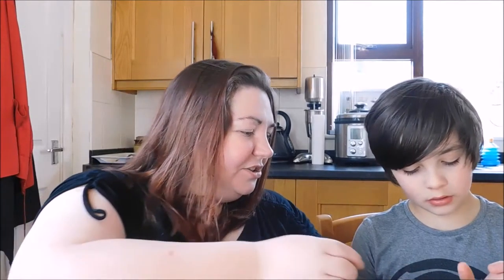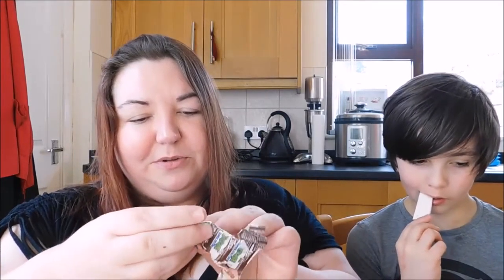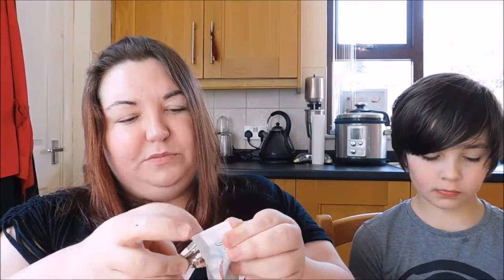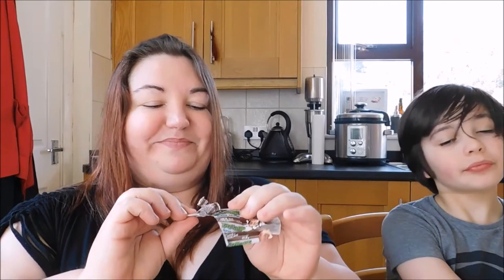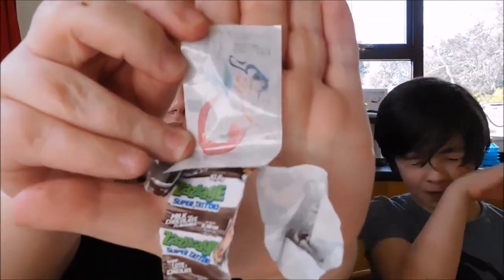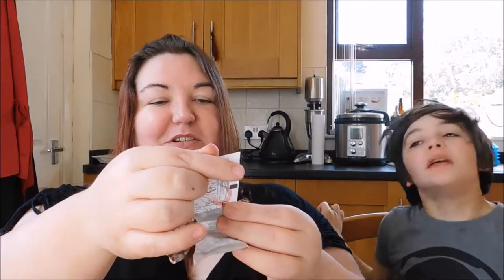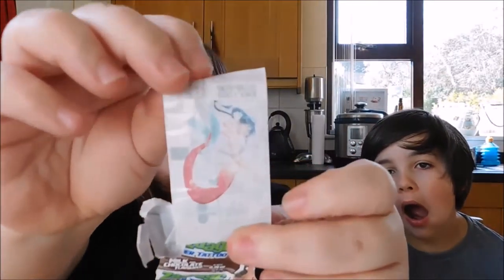I think you get more than one tattoo. Has that got plastic around it again? No. It's just super, super shiny. So the super tattoo is a mermaid. I'm not wearing that. Because of course, people would want to have a strange mermaid on their arm.